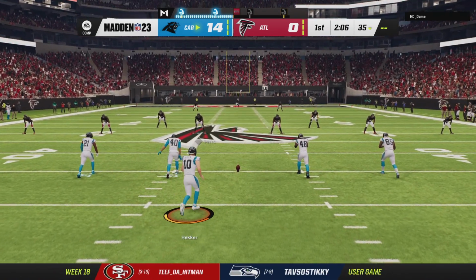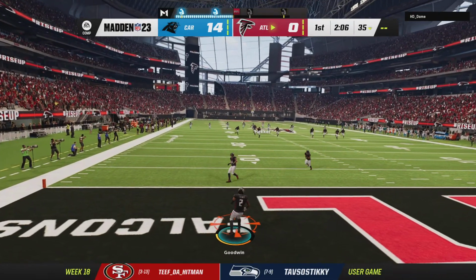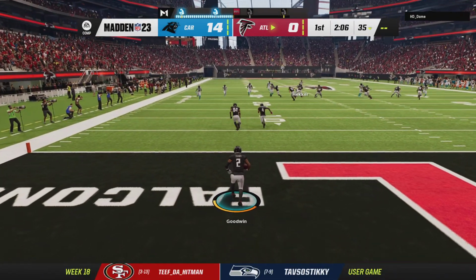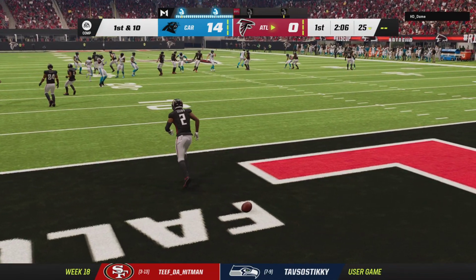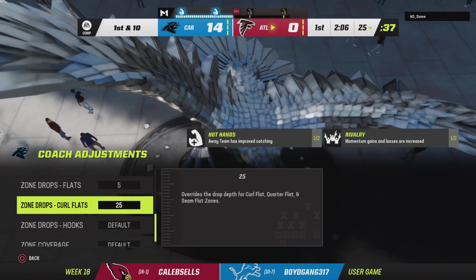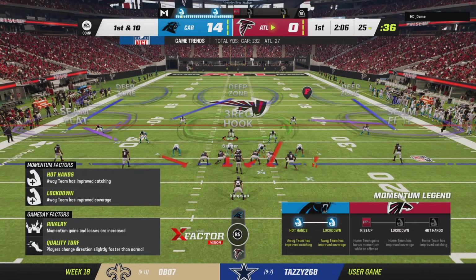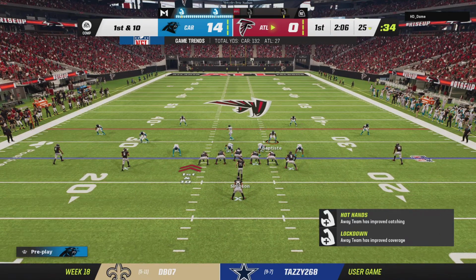Set now to kick this one away, and off it goes. The return man down to a knee, and this will come out to the 25-yard line. The Atlanta offense out there for their next drive.